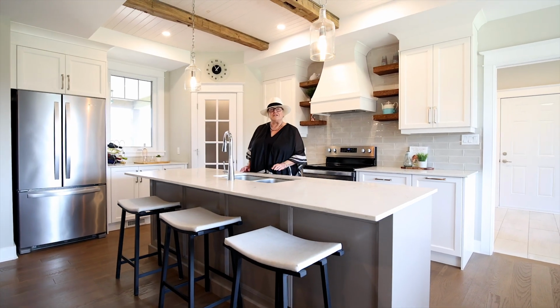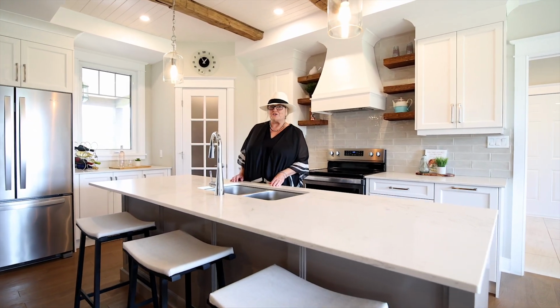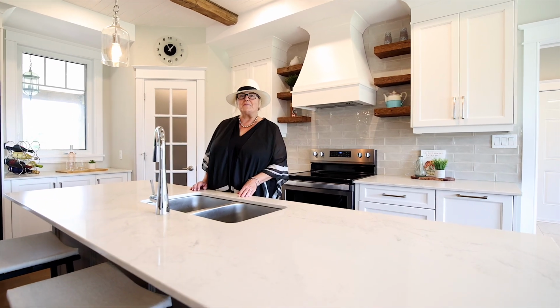This gorgeous kitchen features quartz countertops, a large pantry, open shelving, and custom cabinetry.